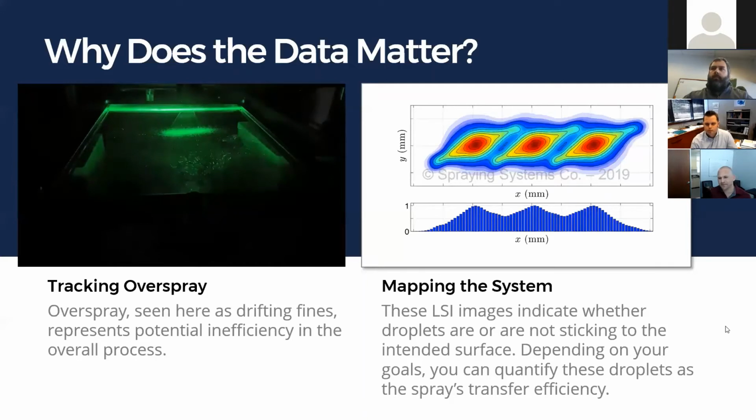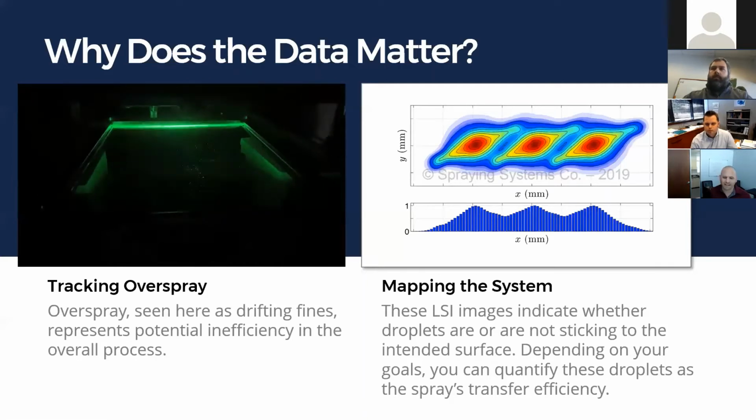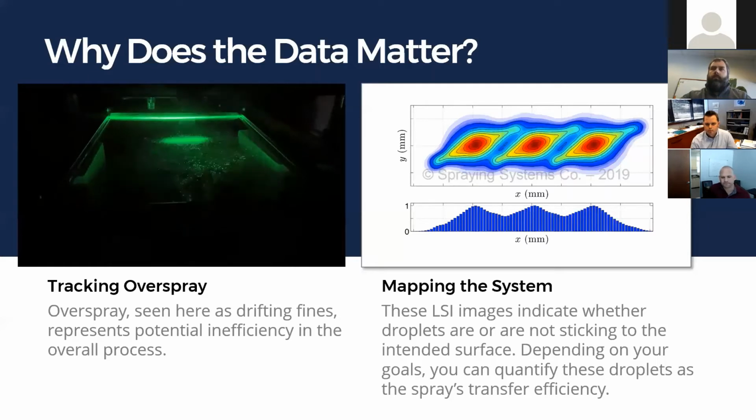Yeah, so it's measuring that nice distribution to see how that spray is moving, the evenness of that spray, Paul. That was great. Thanks so much. Yeah, and that's great too. Please keep the questions coming as you guys see any relevant information.